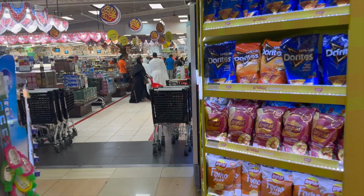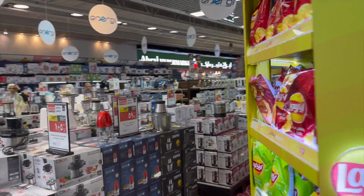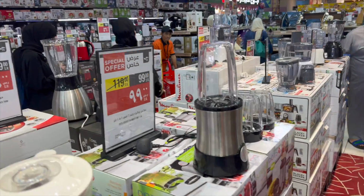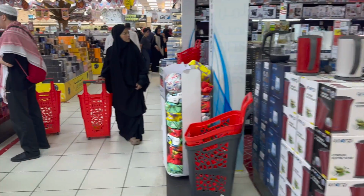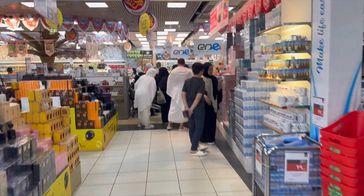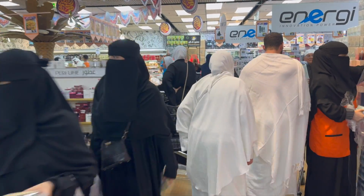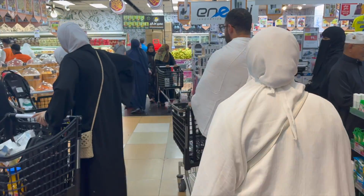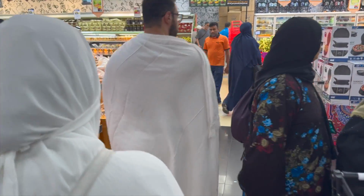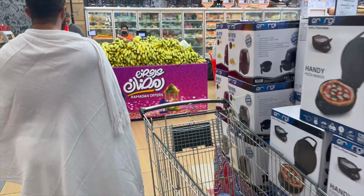So I thought what I would do is just do a quick walk around just to show you what kind of things that you can get from this hypermarket. The thing is, they don't only sell groceries, but they have appliances, clothes, jewelry, watches, and souvenirs as well. So I thought this was a perfect place to show you if you want to buy souvenirs, because sometimes in some areas it's quite expensive to buy souvenirs, but they seem to be quite reasonably priced here. Like I bought a lot of dates from this shop, and I also bought some fruit.